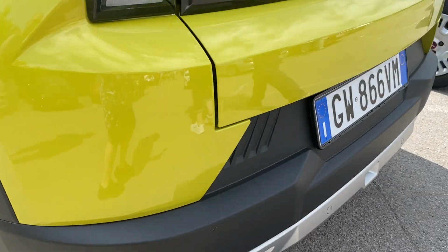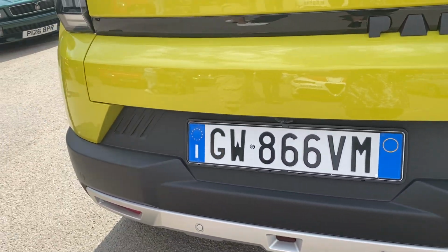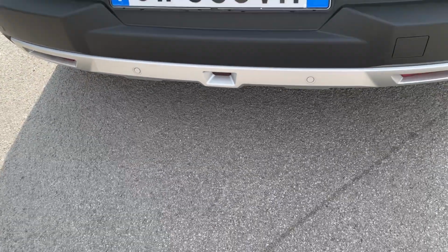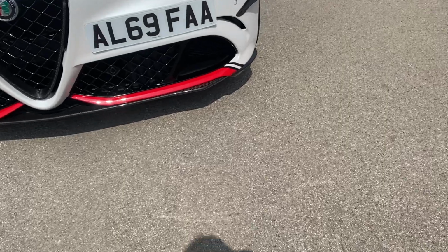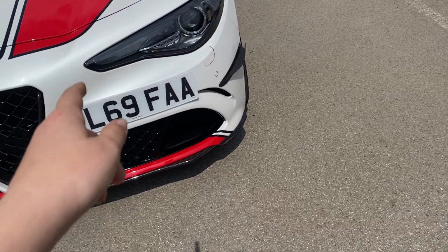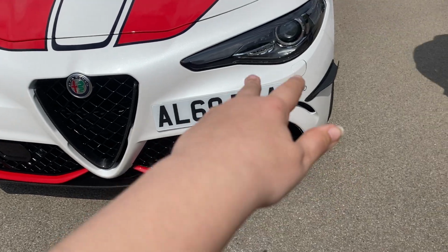But what Fiat is it? I don't know what type of Fiat this is. Do you? Yeah, but what type? I know that's silly. Oh, another Alfa. Look. AL. Ignore the 69. Alfa.